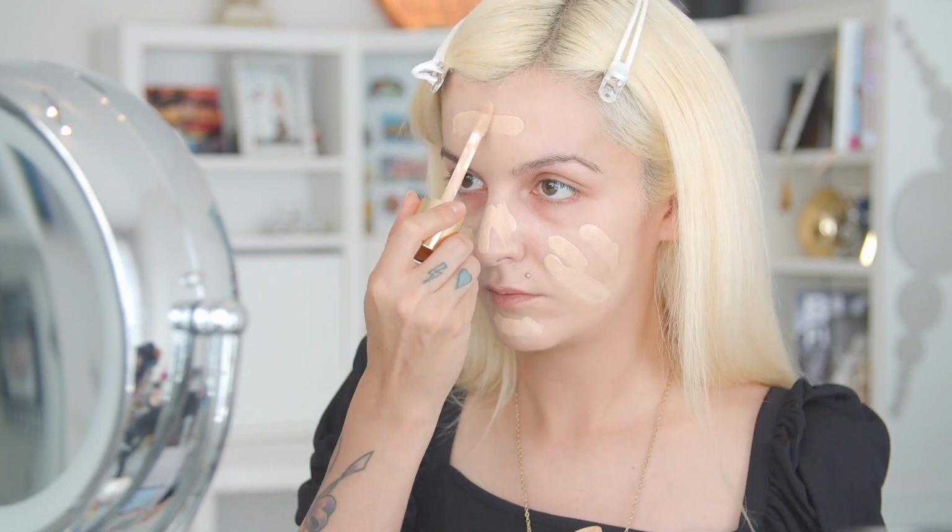And I also just used their sponge. This is a Wonder Beauty sponge. It's really, really good. I love this sponge as well. So I'm going to apply it with their sponge. I'm just going to dot this on. Okay, so let's blend it out with their sponge.